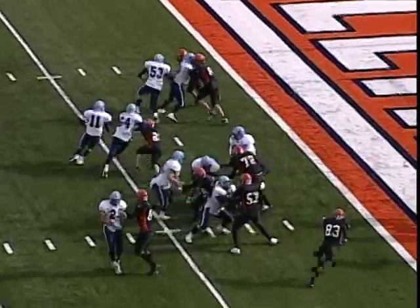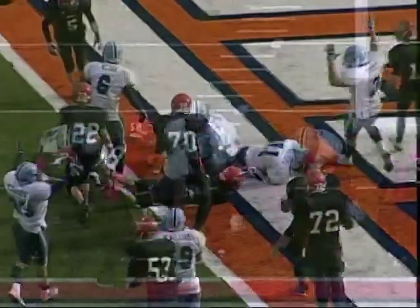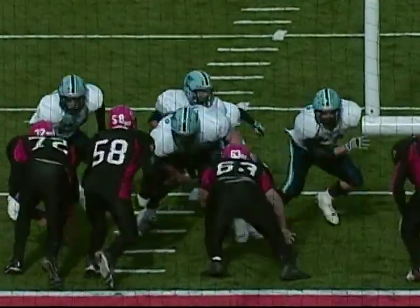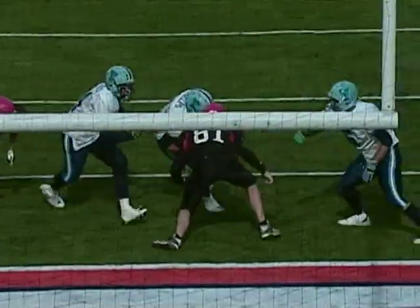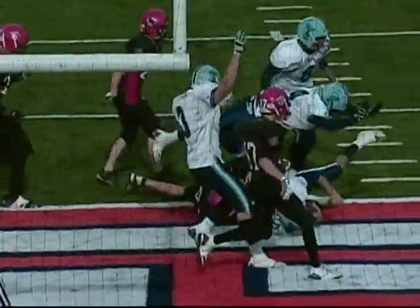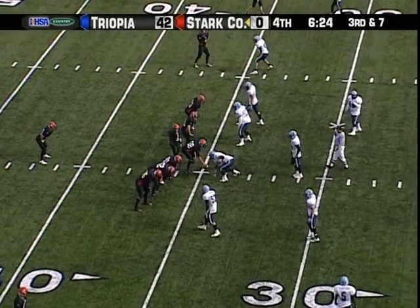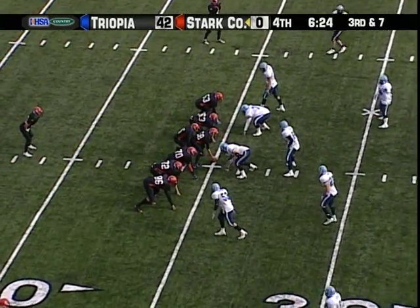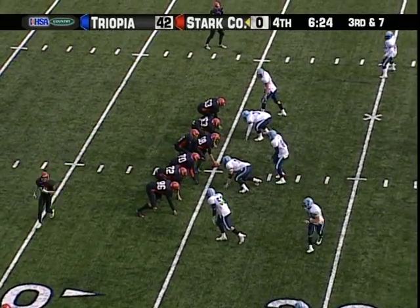Yeah, this drive will be finished off by Kellen Phelps. Boom! A 3-yard touchdown run, running over linebackers on that. Look how he disguises that football, Jim. Lineman getting out in front of him and then running over one of those defensive ends. Impressive. That's the best way to describe Triopia here in the 1A title game today.